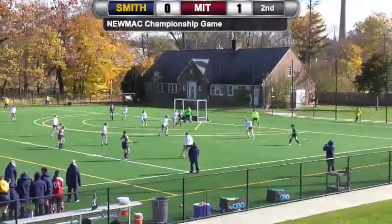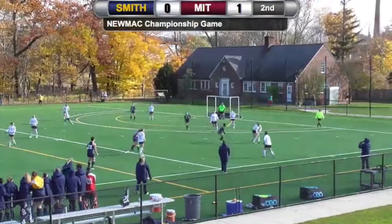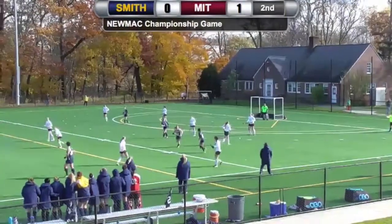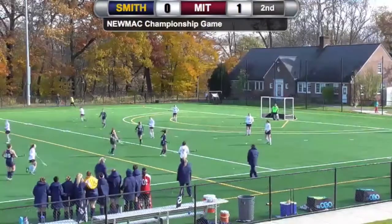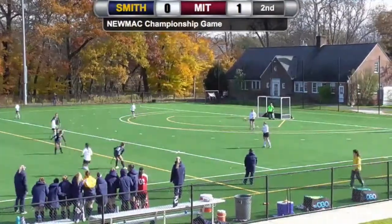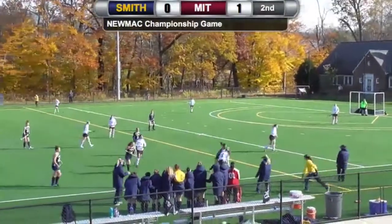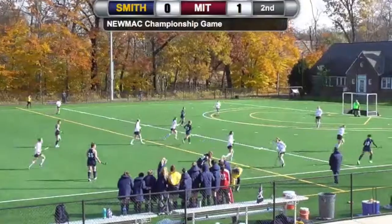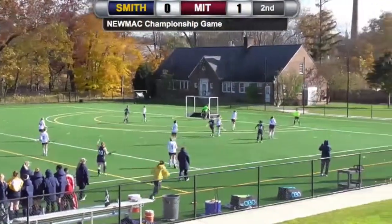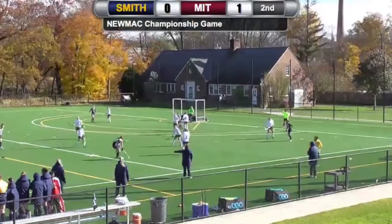Pavlov to Stokes. Stokes sends it. And Allie Shepard working it against Jacinto. And MIT ball. Allie Shepard again. Jacinto up front with LaRossi and Richardson. And the ball's out of bounds. Pavlov will start this right off. Smith. Pavlov sends it in. It's off the stick of Laura Chen, and so it'll be Smith ball inside or at the 25.